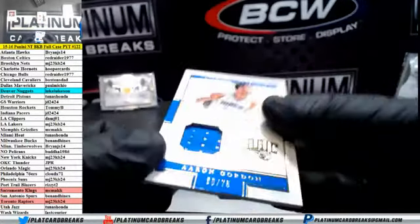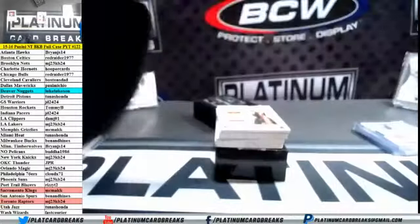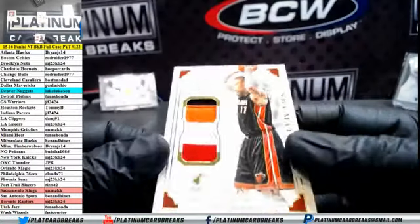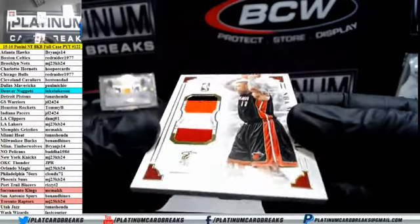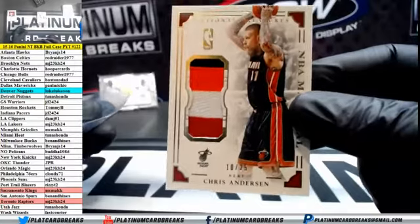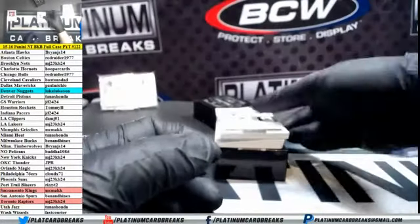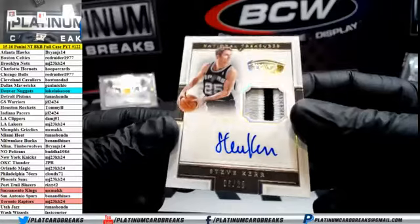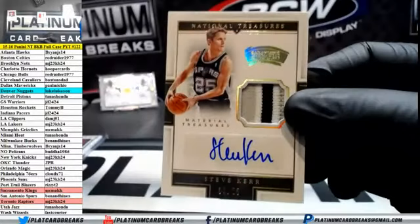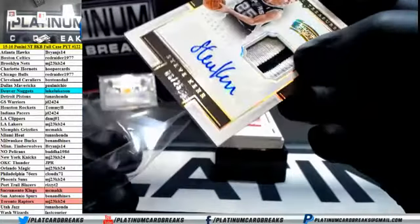Magic. Aaron Gordon. Number to 75. NBA material, 10 of 25, 1, 2, 3, 4 color jersey for the Birdman, Miami Heat. Miami Heat going to Tunis Honda. Jersey auto, number to 25, Spurs, Steve Kerr. What, you mean to tell me this dude used to play ball too? Spurs, Bennett Hines.